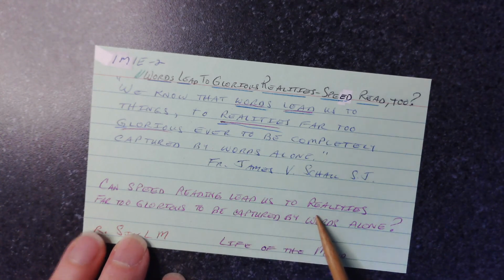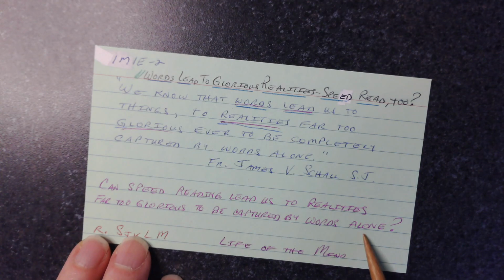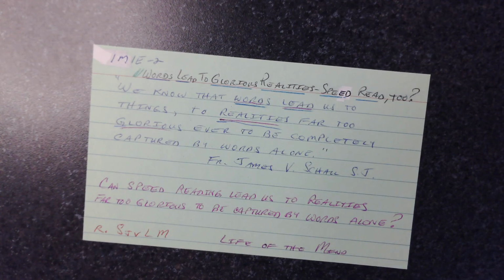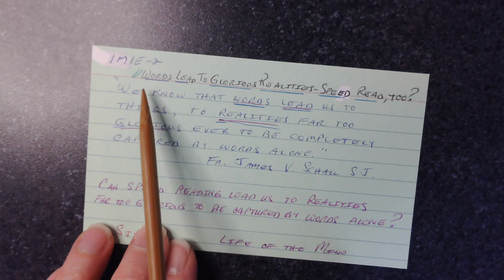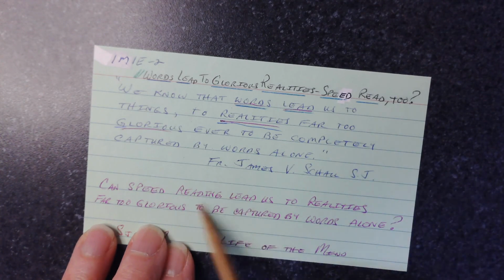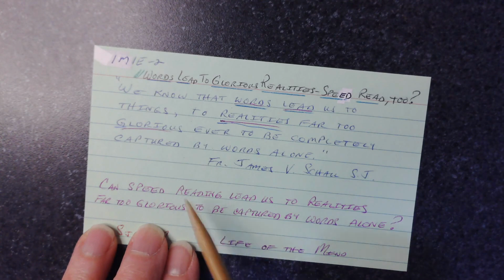Can speed reading lead us to realities far too glorious to be captured by words alone? Can you get the sense of anything glorious when you're speed reading? I don't know yet because I haven't learned how to do it. But I did add it to the card, a little bit belated. And then I added an additional tagline to the card now that I've got 2 thoughts to be remembered, to be able to remember the whole card.